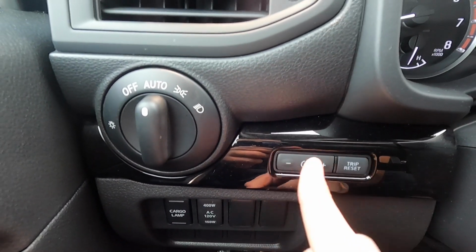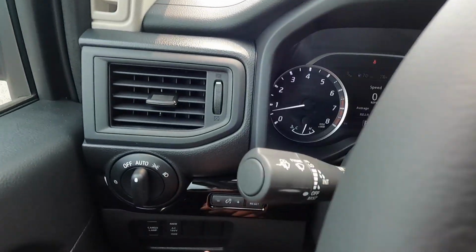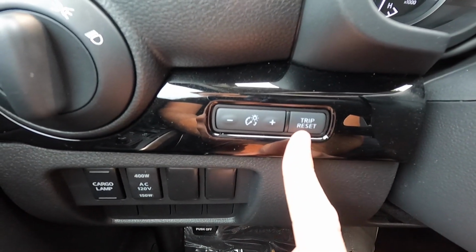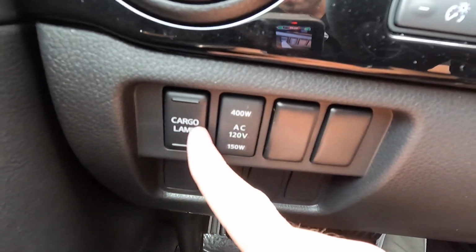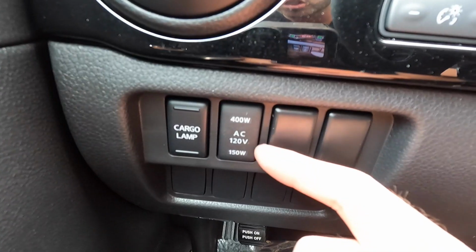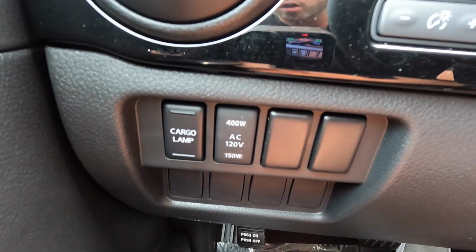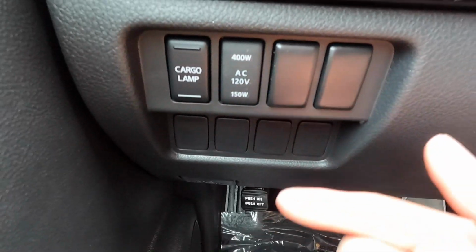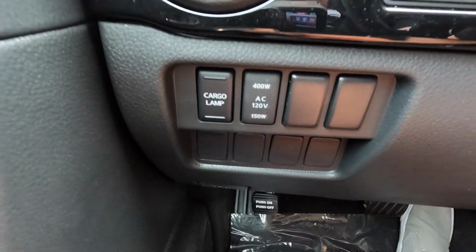And then these buttons right here are to adjust the brightness and or dimness of your gauge cluster, as well as your backlit buttons. And then the button just to the right of that is your trip reset button. I'll get into that here as we progress again along in this video. Pressing on that button right there will turn your cargo lights on or off, and then just to the right of that you have this button here, basically to turn your household power outlet on or off here in the interior. And then all these other buttons are just blank buttons, and then, you know, once you step up to like a Pro 4X or a Platinum, that is when you get access to these buttons here.